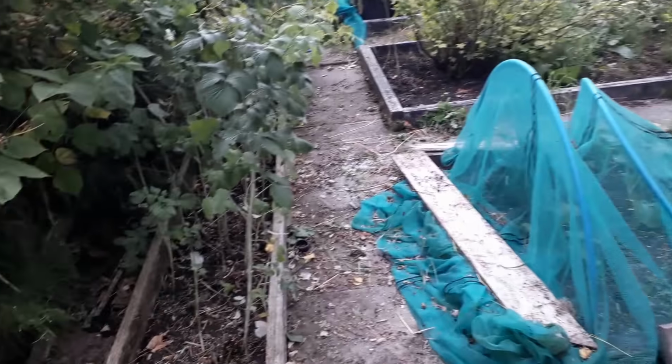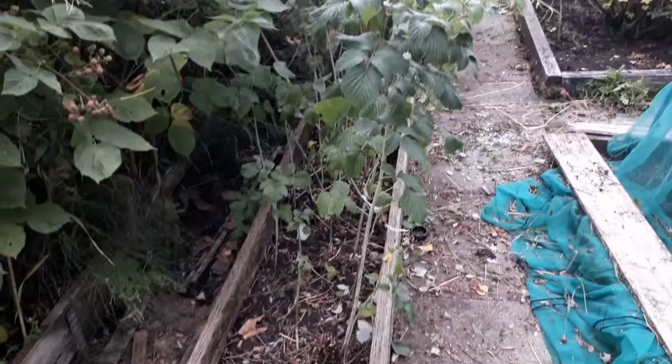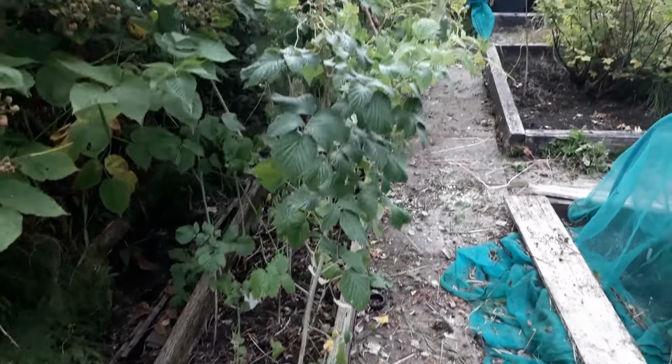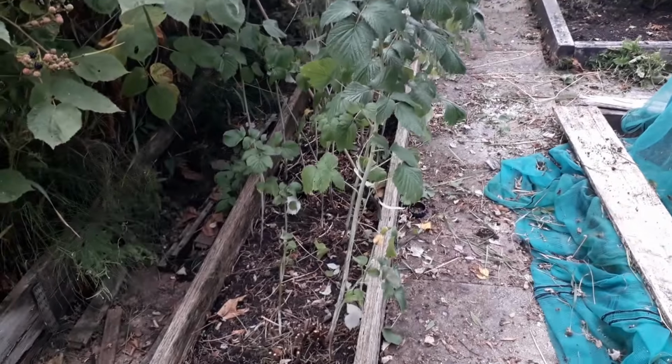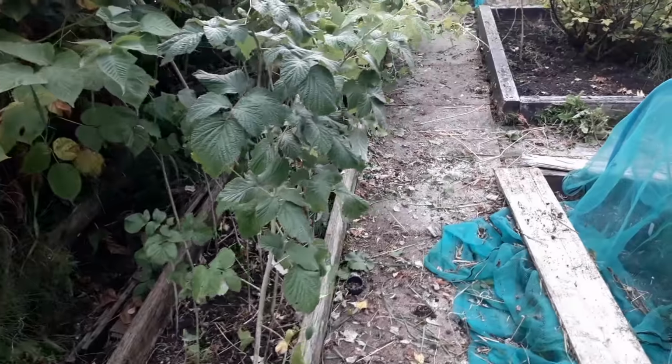Now what I've been doing today, I've been clearing this bed. This is the bed that has the raspberries in, so I've just simply cut them right the way down to the ground because these are all summer fruiting raspberries. The few big stems that haven't fruited this time I've left. I'll leave those so that they can grow and give me fruit next year.